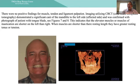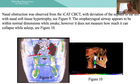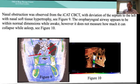Muscles that are shorter than their resting length tend to spasm. And so if he has a lot of activity of having to posture to breathe at night because of nasal obstruction, you can see from the CBCT he has a severely deviated septum, soft tissue hypertrophy, clearly a mouth breather. And I suspect from his symptoms that this airway, which looks to be quite large, collapses. And so part of my therapy at night is going to prevent the mandible from protruding as well as decompressing. And then I can treat the injured nerve.